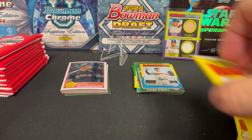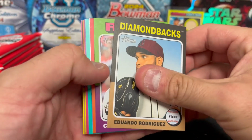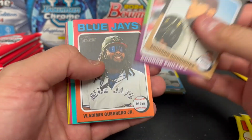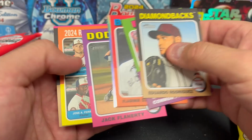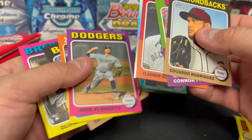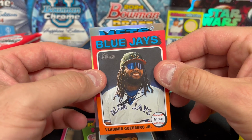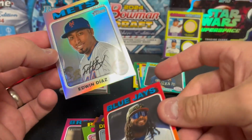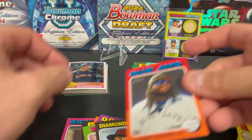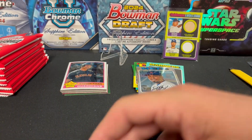Alright, a couple packs left. Got Chrome. It looks like it's going to be silver. We have not had very much luck. There's an Aqua. Getting good Chrome cards, as much of this as we've opened. Mets. Diaz. So, got the good closer there. But we really have struggled to hit good Chrome cards.